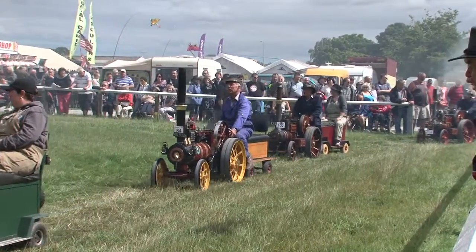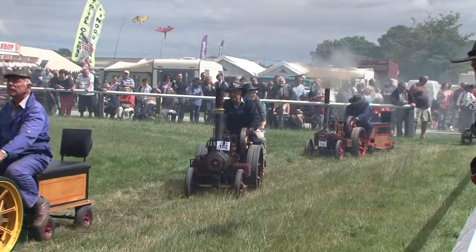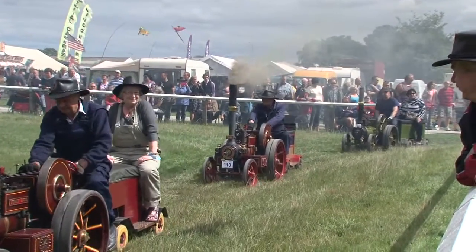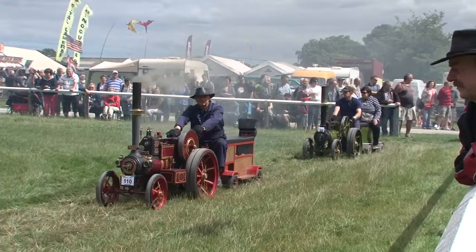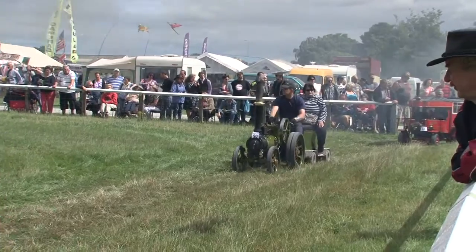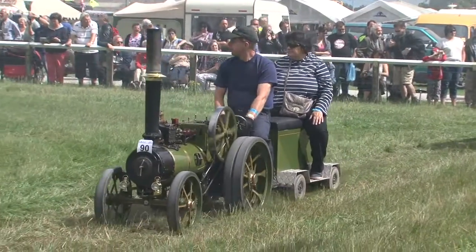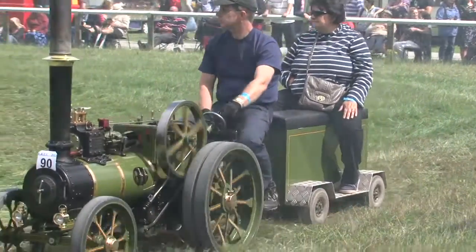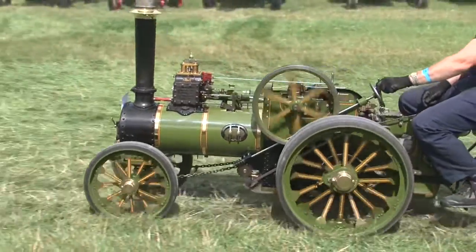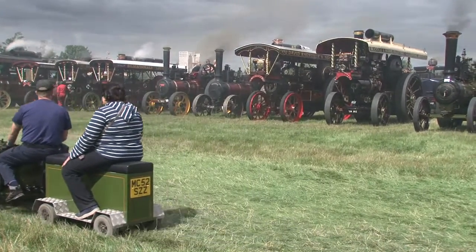Sue leading them in with her in charge is Percy's Pride. Jointly owned by Mal and Margaret Jordan, then Harry Andrews, Showman's Engine. Then the 3-inch scale Atkinson steam wagon, Barbara. And number 84 just coming towards me, this is Sparky, owned by Henry Upton. And the 4-inch scale girl, that's Bobby Lass.